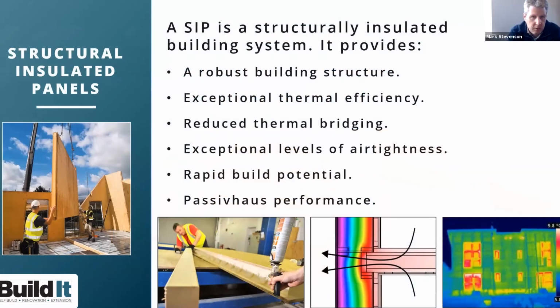Thank you, Chris, and good evening, everybody. Thanks for joining us tonight. So yes, I'm going to talk about SIPs and just explain what they are. A SIP is very similar to timber frame in many respects. It does the same kind of job. It forms the structural envelope, the thermal envelope of your house.